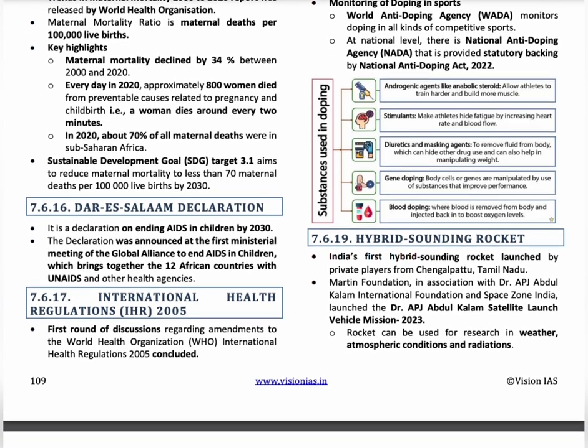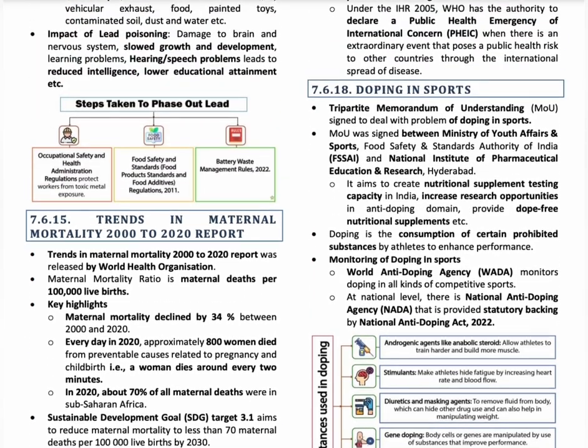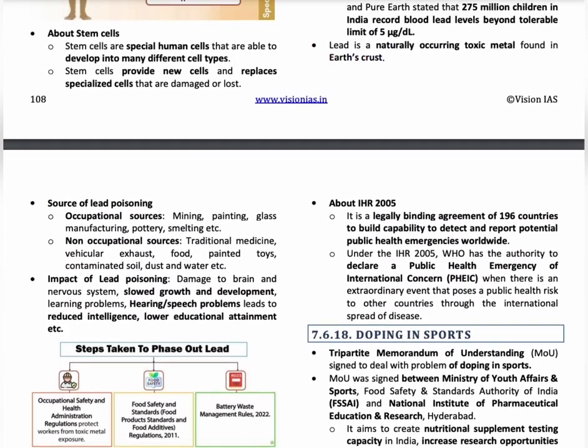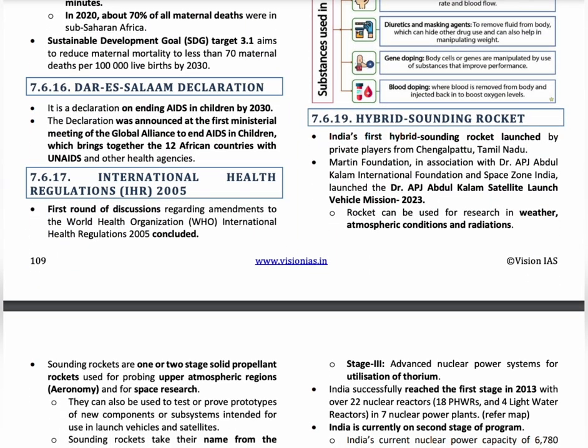The next topic is International Health Regulations 2005. So it is a legally binding agreement of 196 countries to build capability to detect and report potential public health emergencies worldwide. The next topic is hybrid sounding rocket.